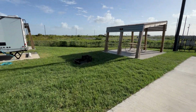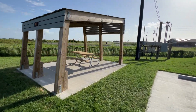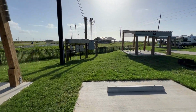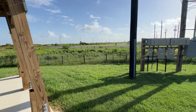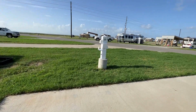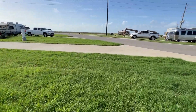This is 5. There's your in-ground grill and fire ring, your upgraded shade shelter with your picnic table, concrete base. What I don't like about 5 and 6, y'all, is there's a big old power box back here, as well as you're a little bit closer to the dump station. But there again, you're going to be spending most of your time on the beach, so it's not going to matter anyway. 20, 30, 50 amp electric and water, brand new elevated boxes.